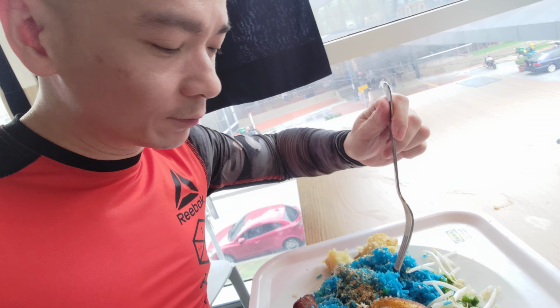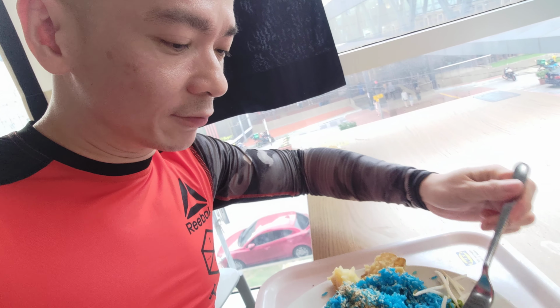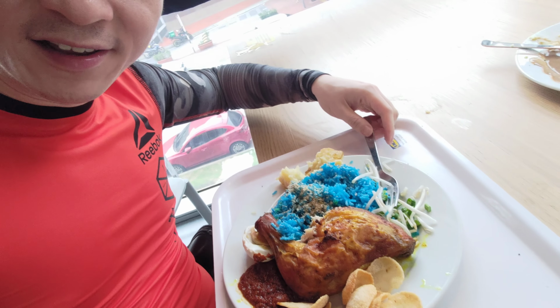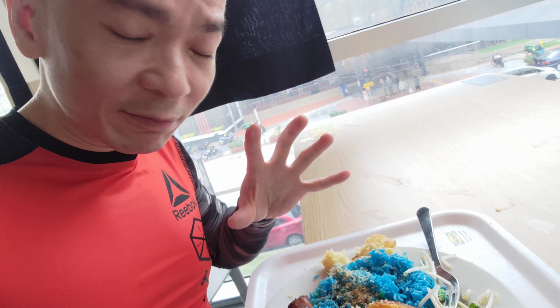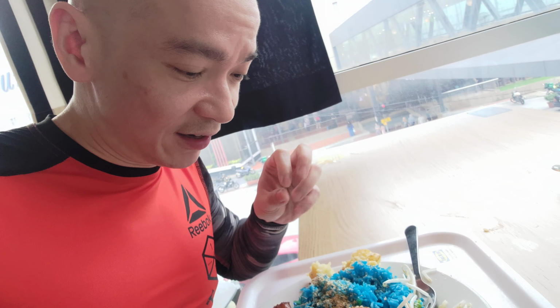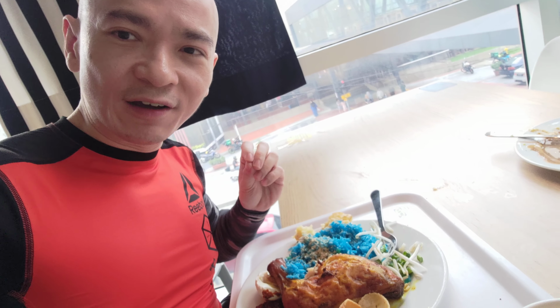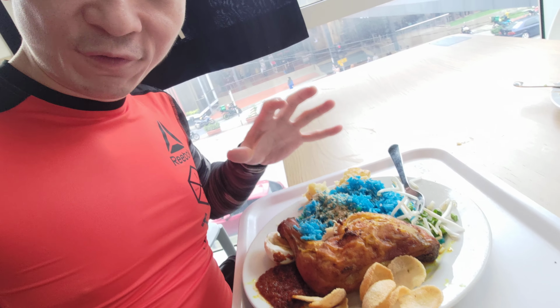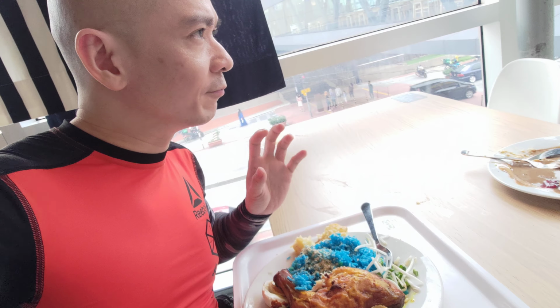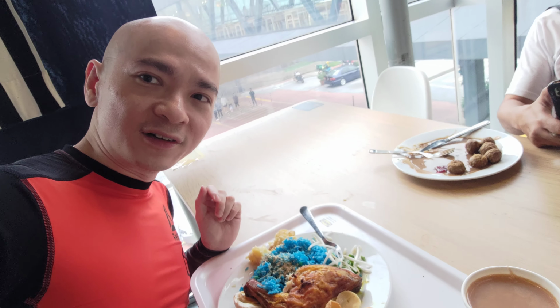Chicken tastes good. It's fried chicken with a very nice skin to it. Subtle taste, not really like those fried chicken from KFC, but yeah, very unique and very nice food they have here. It's for about how much is it? Less than $5, so totally worth it.